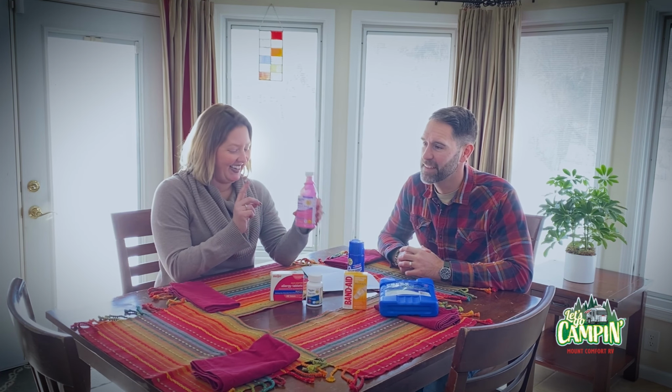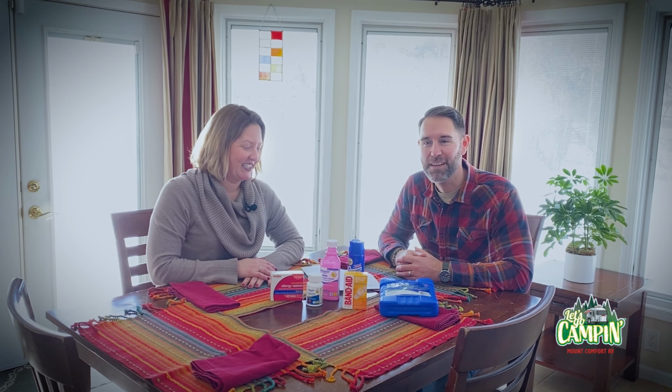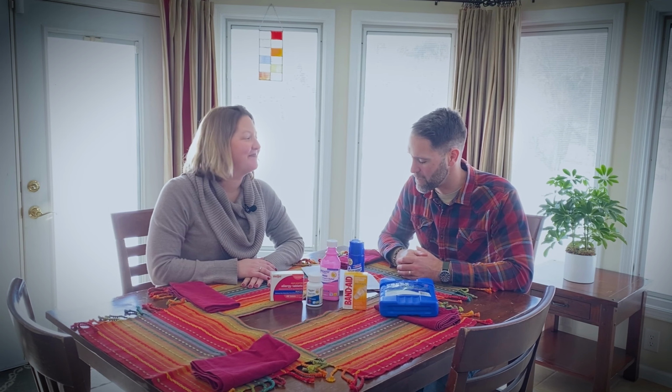Pepto-Bismol. If you're like our kids, they like to have about 10 s'mores at night. So yeah, we tend to not eat the healthiest on our camping trips. So lots of treats, lots of snacks. Pepto is definitely a good option to have on hand.